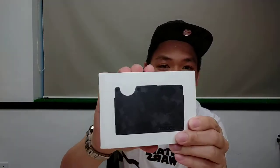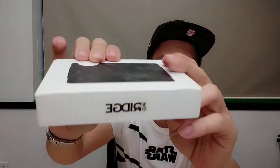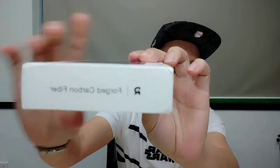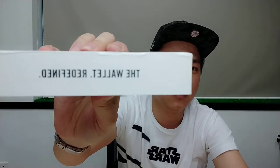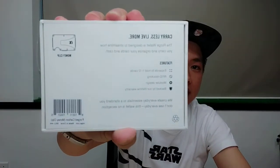Okay. Unboxing. Yep. Let's get all that away. Yep. Okay. I think you can see a better picture like this, because there's a glare due to the plastic. One more time, the forged wallet redefined, and the back of the box.